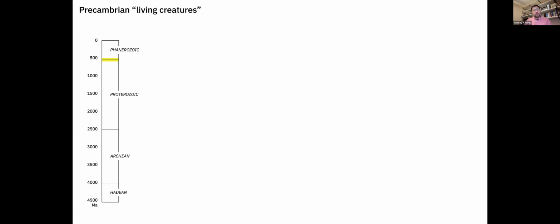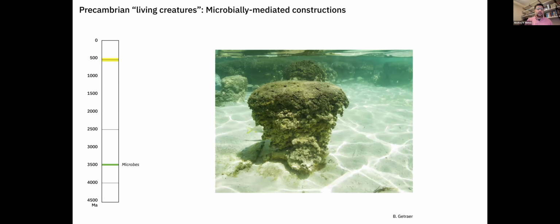And if we want to go all the way back to when we have the first evidence of life and walk right up to this Precambrian boundary, we would begin with microbes and microbially mediated construction. So stromatolites and thrombolites, which are either laminated or clotted microbially mediated constructions. Here's an example of a modern stromatolite from Shark Bay in Australia. But essentially, these constructions are probably the only evidence of life we have for billions of years on our planet.